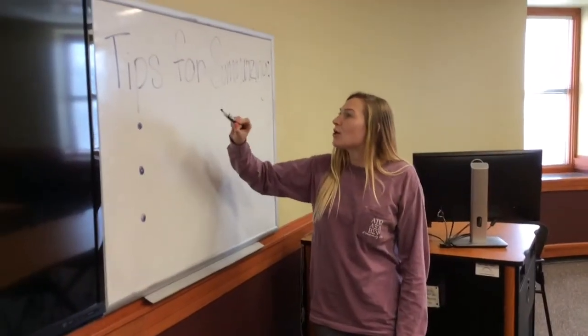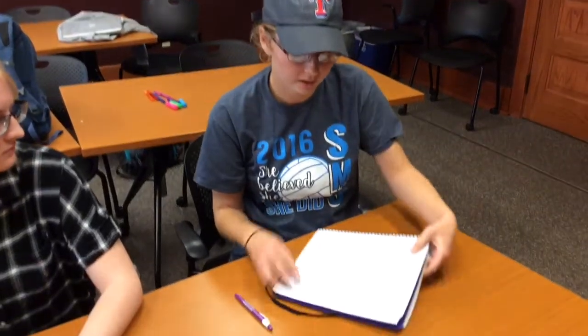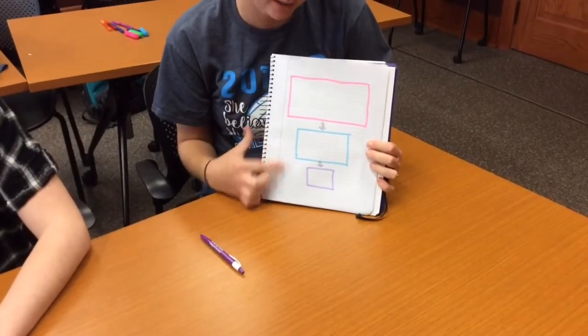Okay, so what are some tips for summarizing that you guys have? Well, I like to write things in my own words so that I know I understand it and then I can make it make sense for me more. I like to just listen to what the teacher's saying and pick out the key details to write down. I like to use shrinking notes, and so I take all the stuff you say and narrow it down.